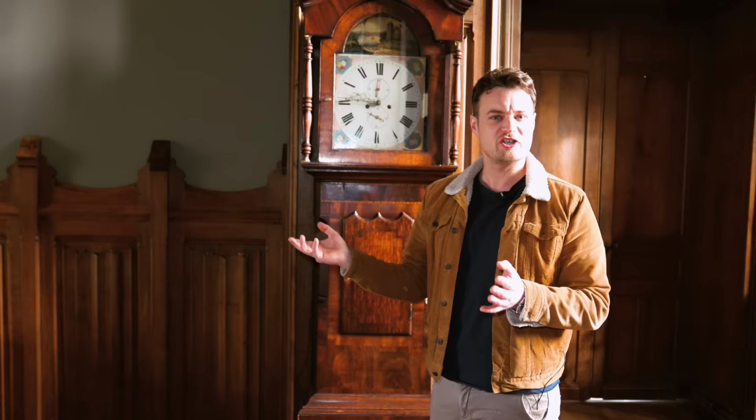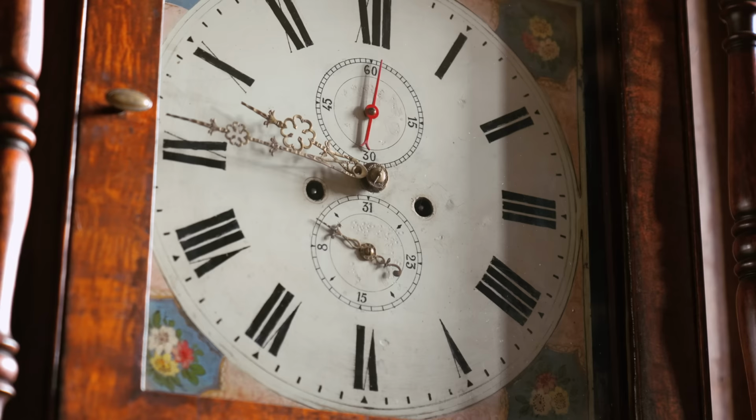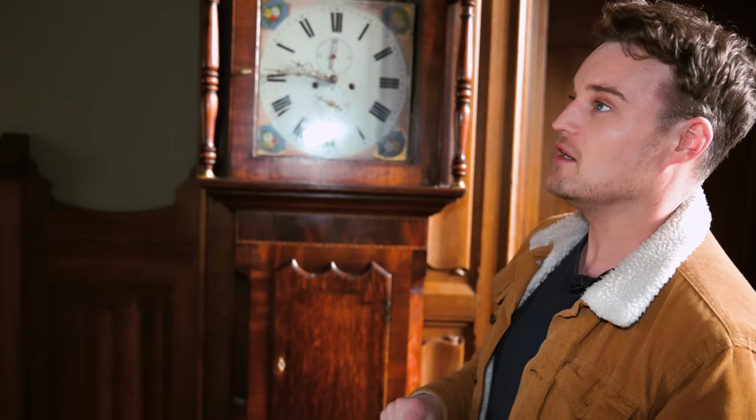It'd be nice to be in the chateau and hear the distant dong of a grandfather clock in the distance. You know, it really sets the scene, doesn't it? So, yeah, we bought that. You'll see every single piece of furniture in here has been bought in the last 6 years. Because, as I said, there was nothing. They stripped the place bare.